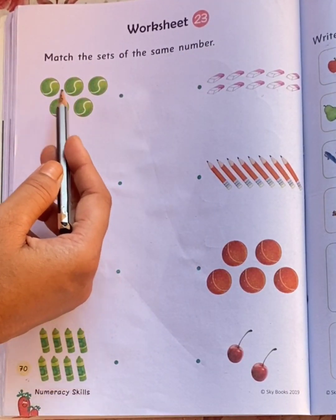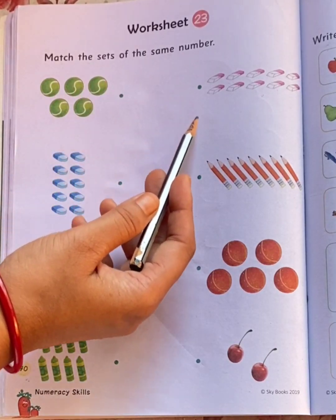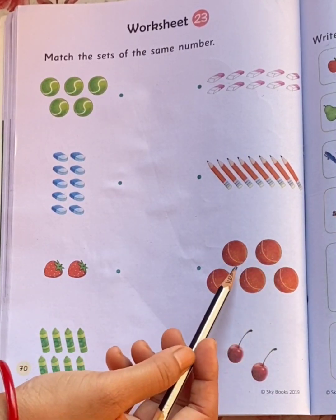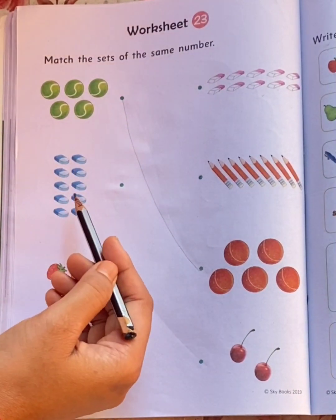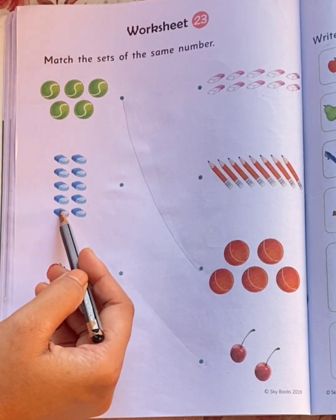Here we can see 1, 2, 3, 4, 5 balls. And here also we can see 1, 2, 3, 4, 5 balls. 5, 5. Same number, right? So draw a line.